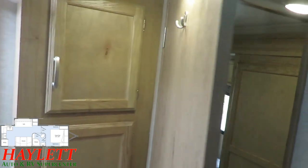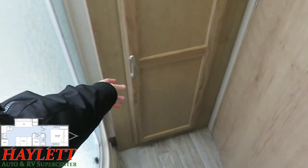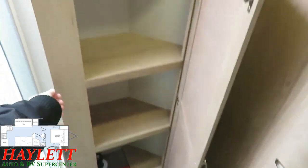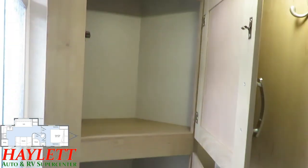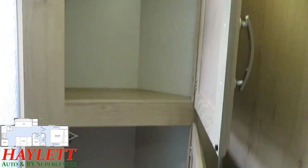Now, I said we'd take two sweeps at the bathroom. One of the reasons is when this door is open, you don't get to see this very nice 6.5 foot tall floor to ceiling linen cabinet right here. So whether it's extra towels, shampoos, toiletries, body wash, you've always got a place for all that.